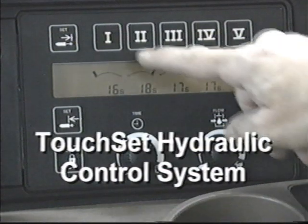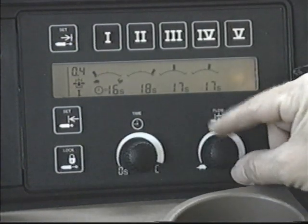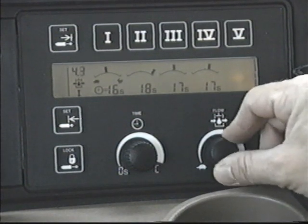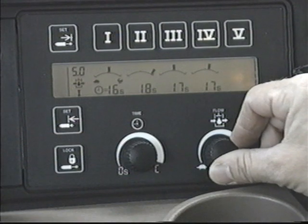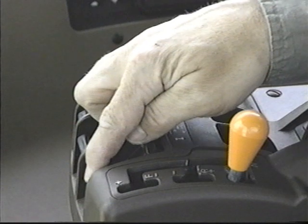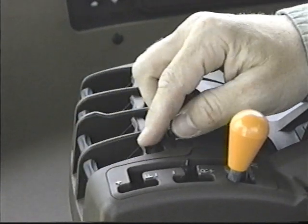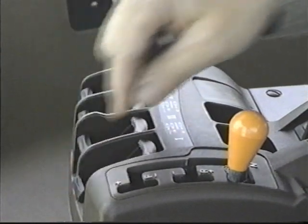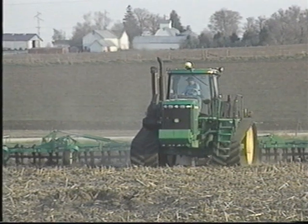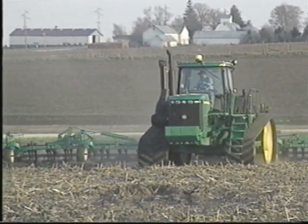The touch-set hydraulic control system lets you control time and flow of any individual SCV. Rotate the flow or detent knobs to your desired setting. You can feather the heaviest loads with slight movements of the SCV lever. Move the lever until you feel a click to put the SCV in time detent. Move it all the way forward and push down to enter the float position. Precise control of your implement means faster setup and more efficient use of time and horsepower.